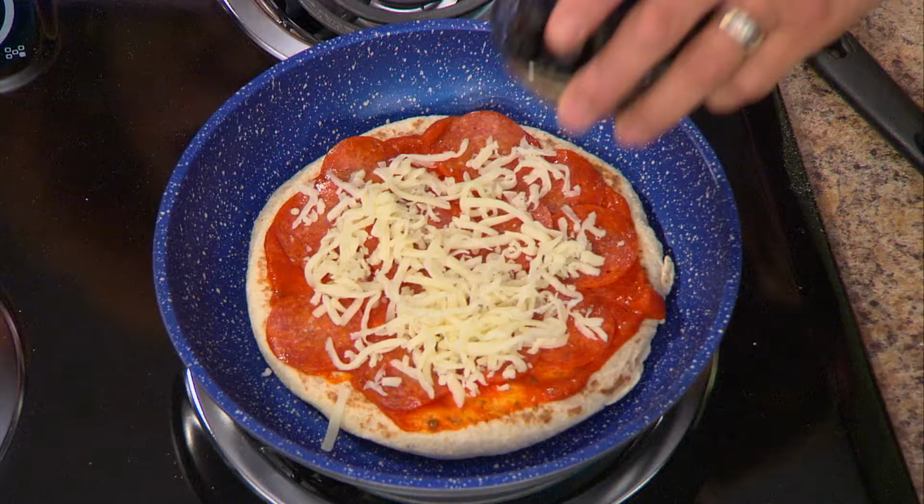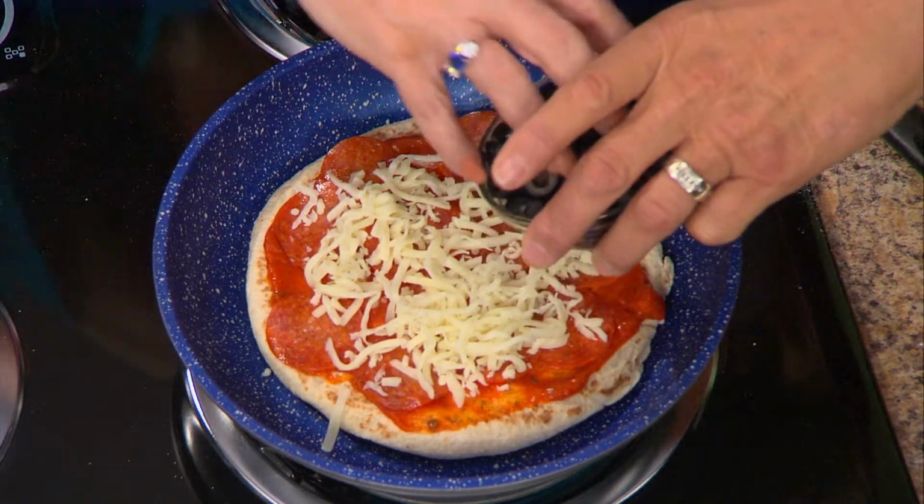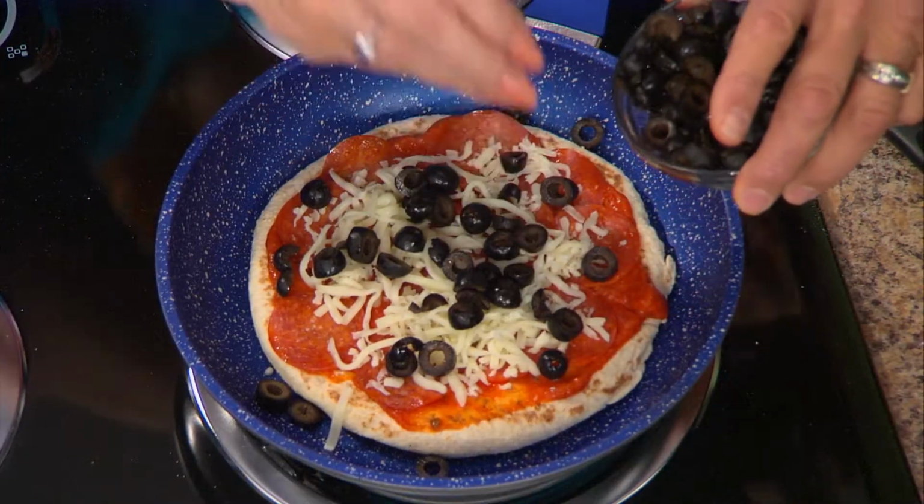Black olives? Yes. Feel free. I love black olives. How do you do it, pinch them on or throw them in? I use my fingers. You know, fingers were made before forks.